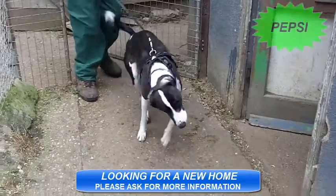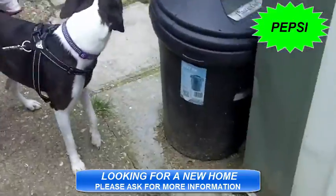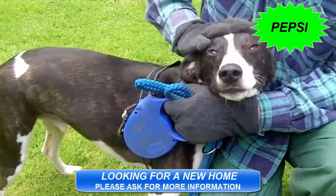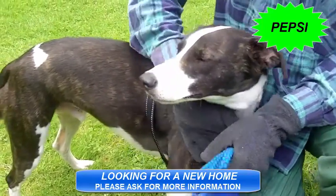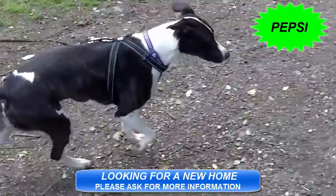So Pepsi, who's our star dog for the dog show, has a bit of a long story, but generally Pepsi came into the rescue with mum and dad and other pups. And is rehomed quite quickly, which we find with puppies here at the rescue. But they do start to grow up, and Pepsi arrived back with us.